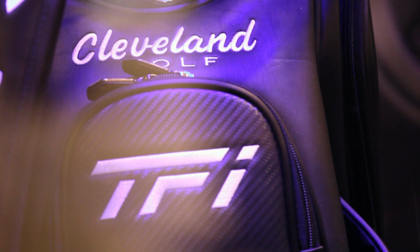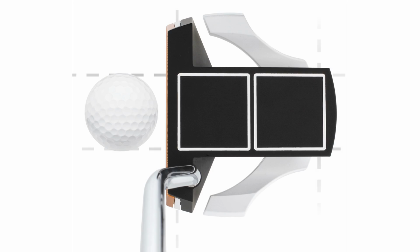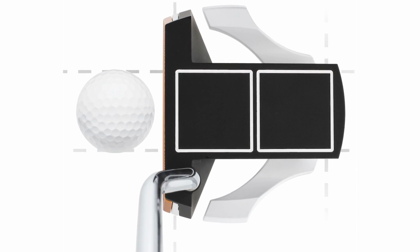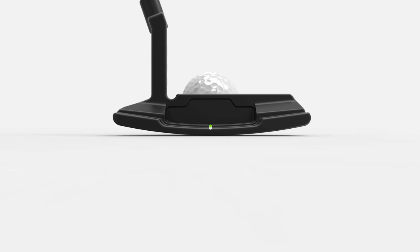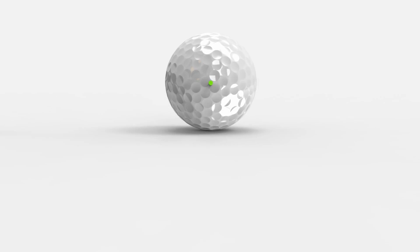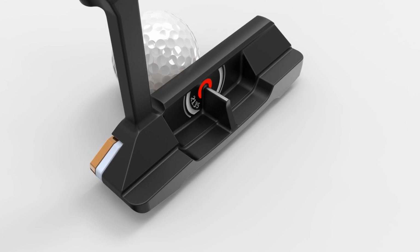Cleveland Golf, with which Pelz, the original 2-ball creator, is now partnered, puts a lot of thought into alignment, having come out with the Smart Square putter a few years back. Its latest brainstorm is the TFI 2135, which is all about alignment in that its sightline is raised 21.35 millimeters off the ground, aka the exact radius of a golf ball.